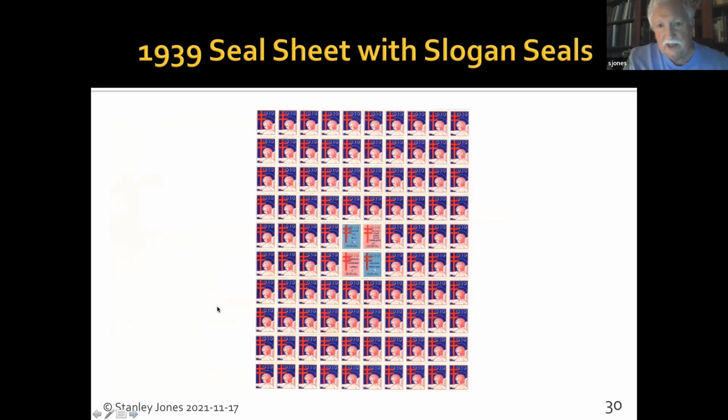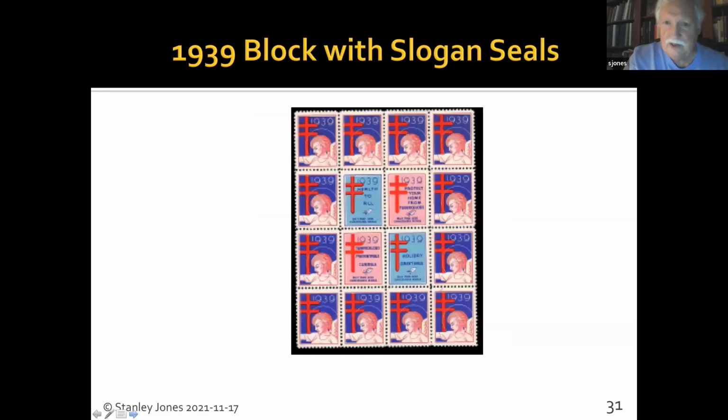Here is the 1939 seals, and they moved the slogan seals into the center. And how do you collect that? If you go to the next one, I think evidently you would take the 4 slogan seals out, surround it here, and have a block of 16 that has the 4 slogan seals in the center. That's generally how that issue is collected now, to gain the 4 slogan seals and have them in some symmetrical way. Okay, Paul.